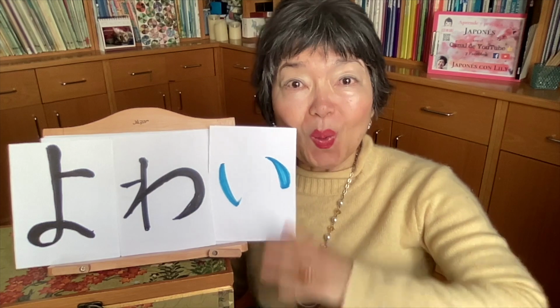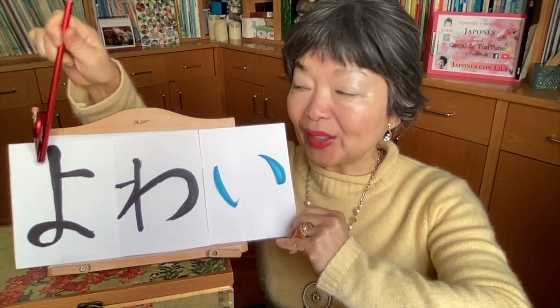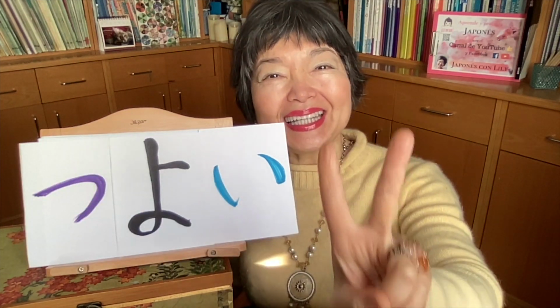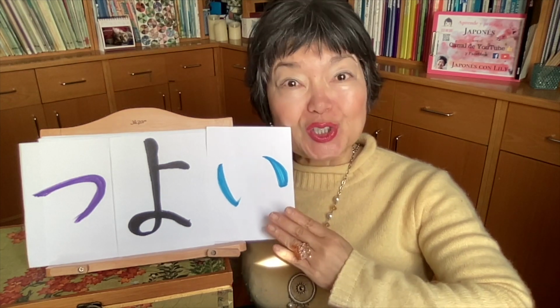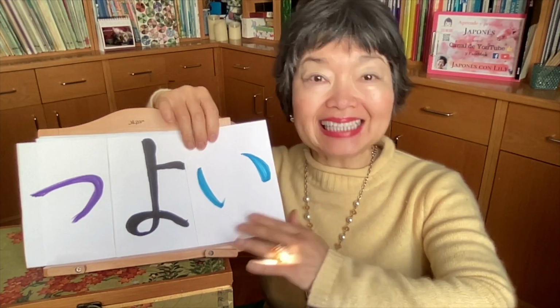Actually, you have learned all the hiragana letters, so you can read anything. Reading practice. The first one: yo, wa, i. Yowai. This means weak, not strong. This is an i-adjective. Second one, 強い. This is just the contrary. 強い means strong. This is also an i-adjective.